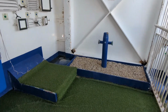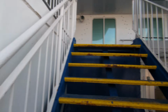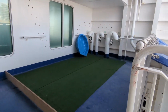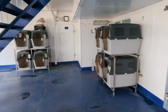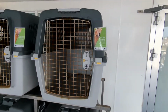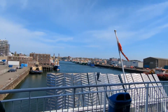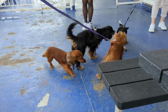So this is the first of the two areas that you have access to when you're on board. The second one is just up a set of stairs. You've got another patch of grass and also some kennels for people who I think didn't choose a pet-friendly cabin but wanted to give their pets who are staying in the hotel some fresh air. It also has this really nice picnic table, which was really nice to chat to different dog owners, and we had a bit of a play session with some of the other dogs that were there.